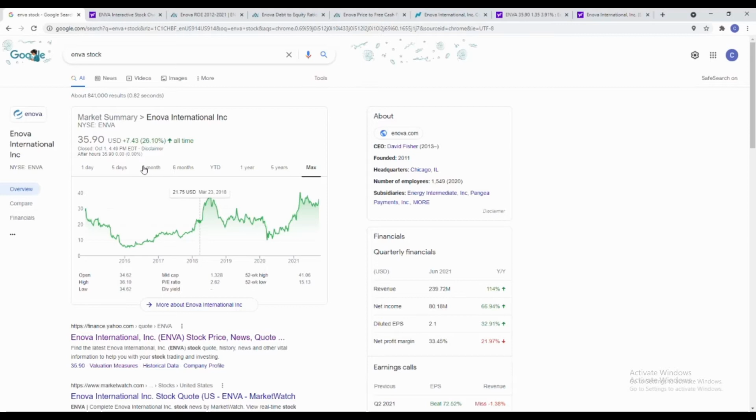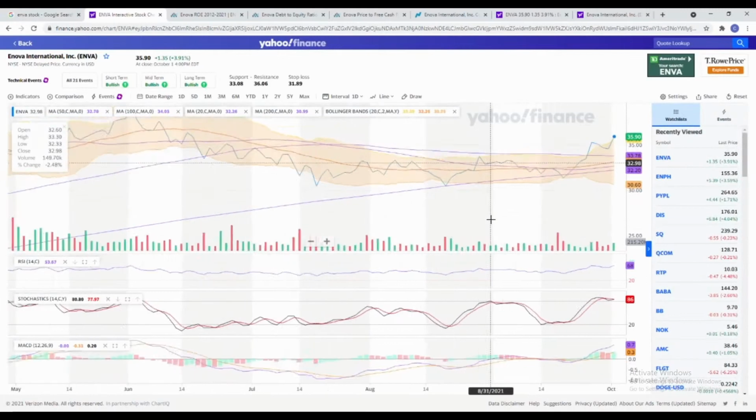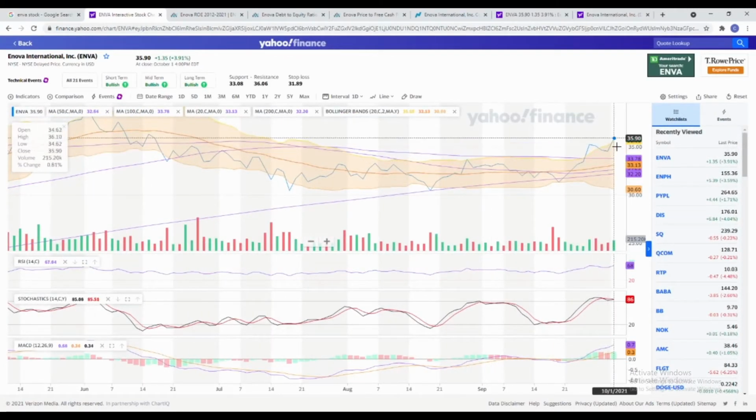Envova in the past month or so has been running off quite a high in the past 2 weeks, running off a 15% run. And so in the short term, I do think that there is a little bit more room to run. Just going over to the interactive chart on Yahoo here, we can see relatively strong support along this 100-day moving average here at 33.78.